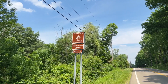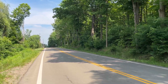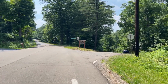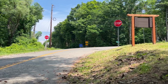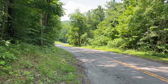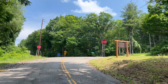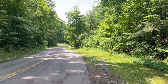0.7 miles in, we have Schoolhouse Corner, where we take a little detour from 329 off the main stretch and take a very sketchy right-hand turn onto White Hollow Road, down in this direction. Now, elevation change is always a little difficult to show on camera, but that is quite a quick sweeping turn with a huge drop. In fact, it goes from a 55-mile-an-hour speed limit down to 25 in this entire area.